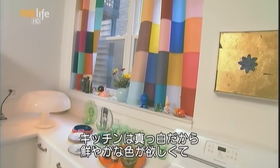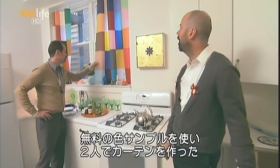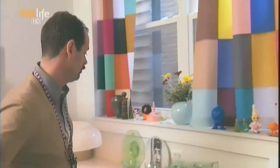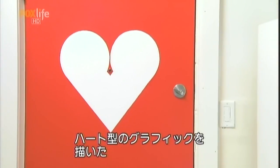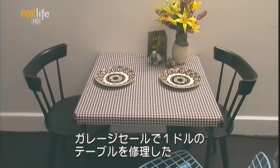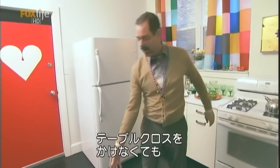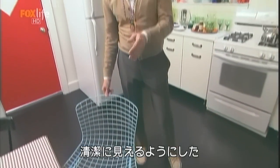Because it's white space and monochromatic in here, I wanted some color, something to pop out. So Frankie and I made these curtains out of free samples. Free color samples. For the back door, like the curtains, I wanted something to pop out, so I borrowed this beautiful heart-shaped super graphic. I thought a heart is really sweet in a kitchen. I really like that. Over here, we had the table. Bought it at a garage sale for $1, reupholstered it for $3, whatever. But the point is, you can make something look really crisp and clean without having a tablecloth that kind of looks granny.